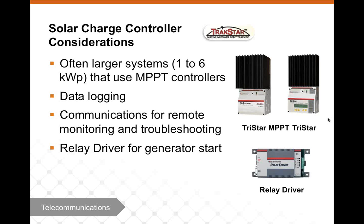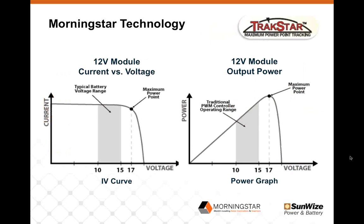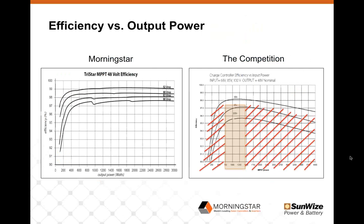The TriStar is our largest PWM controller, and it can be configured for load control for low voltage disconnect for these larger systems. We also have a relay driver, which can be used for low voltage disconnect or for automatic generator start, if you want to start a generator at a certain battery voltage, or that kind of application. But there are a few different reasons why you want to use a TriStar PWM or a relay driver. One of them is that you can access more information about the loads with the PWM.